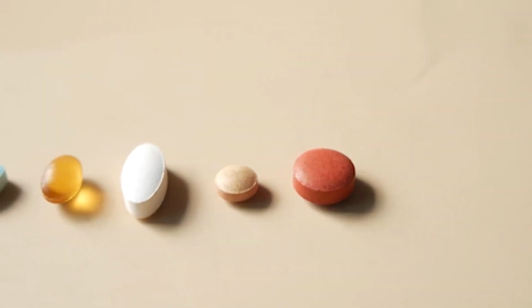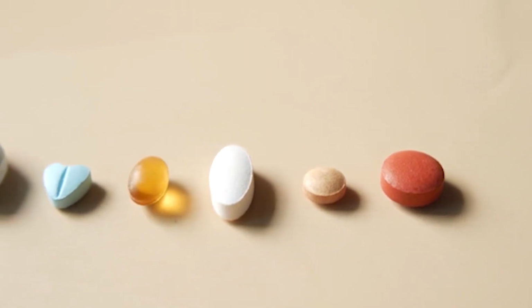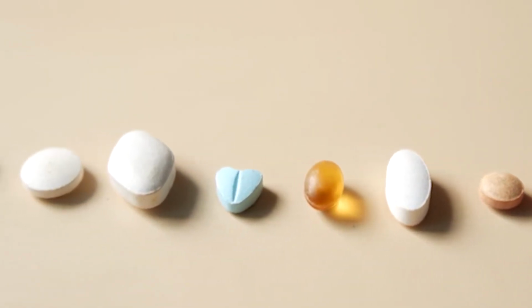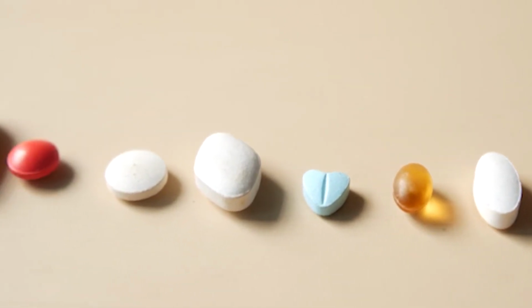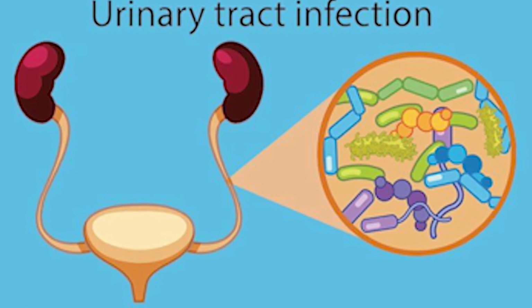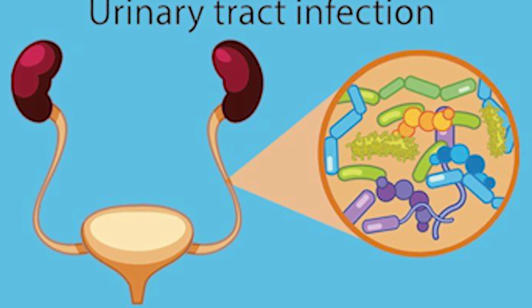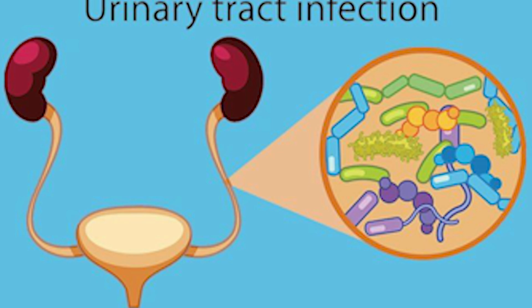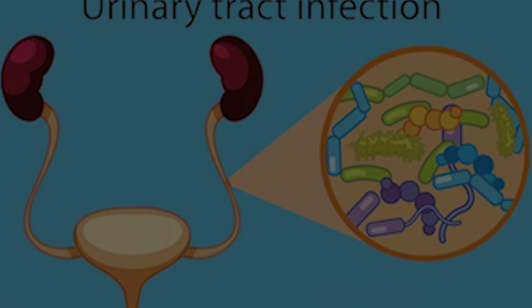In uncomplicated cases, UTIs are treated with a short course of antibiotics such as nitrofurantoin or trimethoprim or sulfamethoxazole. Resistance to many of the antibiotics used to treat this condition is increasing. In complicated cases, a longer course or intravenous antibiotics may be needed.